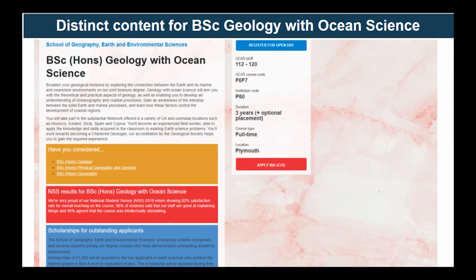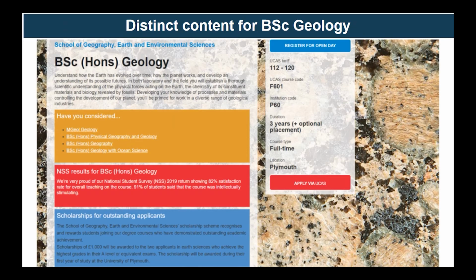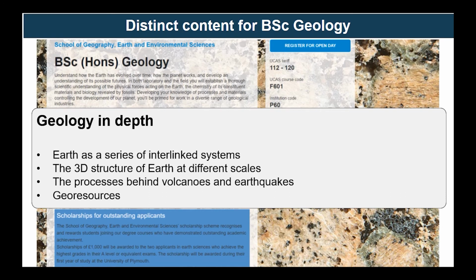In our Geology with Ocean Science program, we have a focus on oceans, on the physical and chemical processes of oceans, the oceans as a global system, the coastal geomorphology and the links to ecosystems and human influence, and the biodiversity and marine ecosystems. So the different degree programs have the foundation in geology, and then they add a different focus either on oceans or on landscapes to this basis. Of course, if you're more interested in geology in itself, you can take our BSc Geology program, which delivers geology in greater depth.